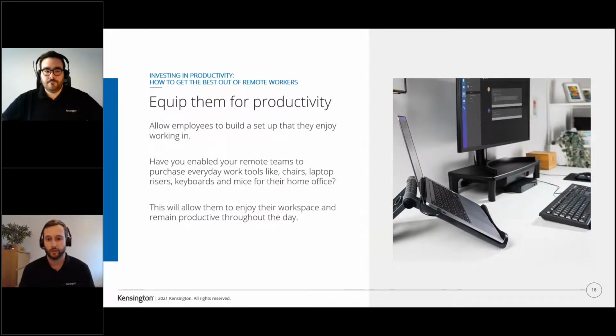What we like to do as well is this: in order to be productive, they need to have the right equipment where we work. So we need to encourage and allow employees to build a setup that they enjoy working in, something that replicates what they had in the office, so they feel comfortable completing the tasks they do on a day-to-day basis.